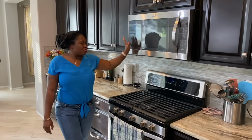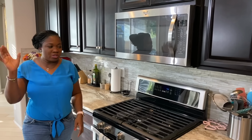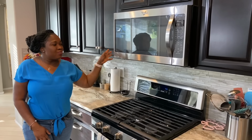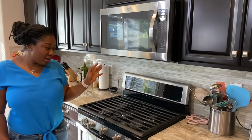All our appliances, so the microwave, the range, the fridge, and even in the laundry room, the washer and dryer, are all Whirlpool brand. It was fitted in by the builder. So that is what the builder put in our house, and I love them.